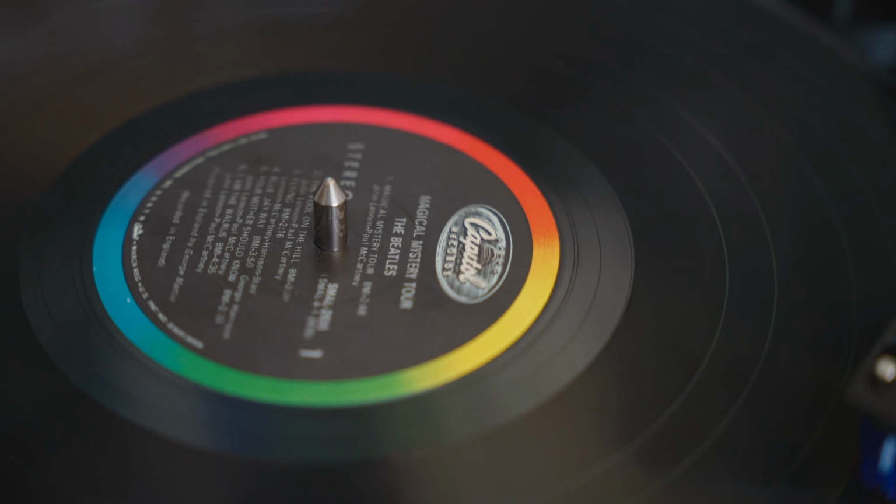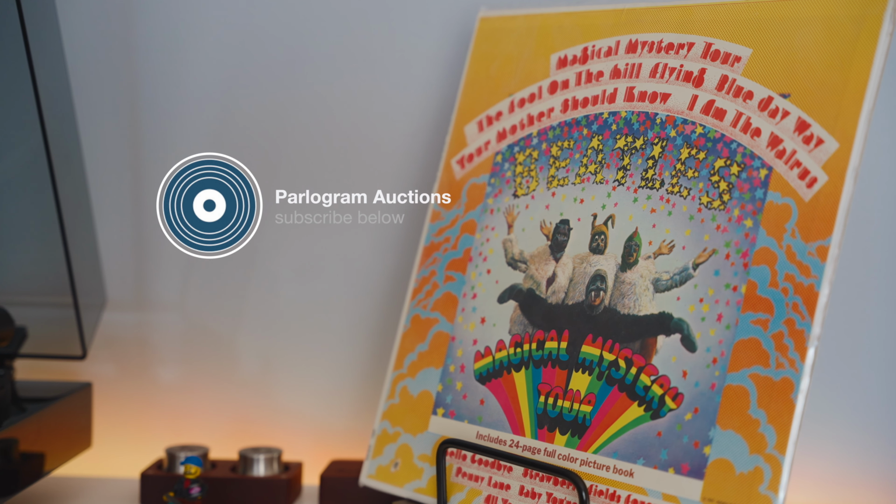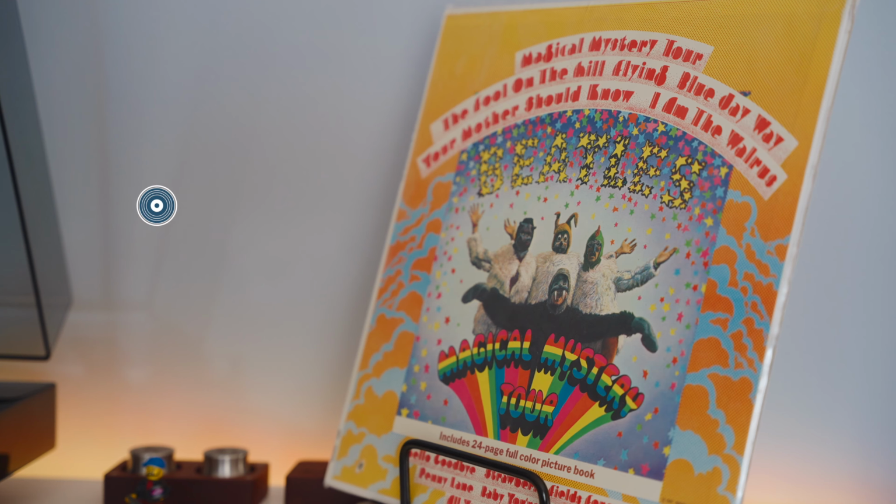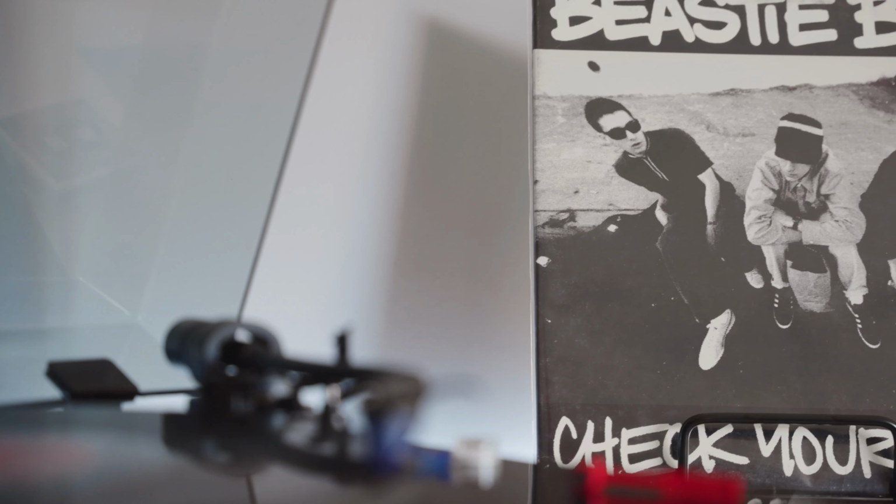I recently discovered Parlogram Auctions on YouTube. If you want to find out anything, and I mean anything about the Beatles, go check out that channel. That guy has some great insights, and you can buy some stuff from him as well. I got this from a family friend in a collection for free, so I'm super grateful for that.